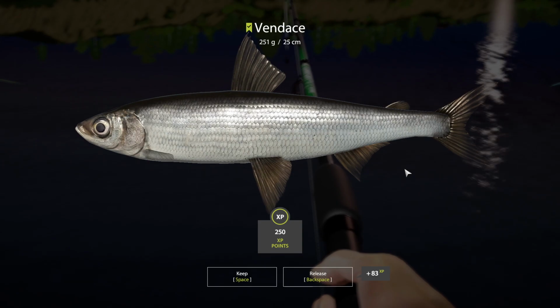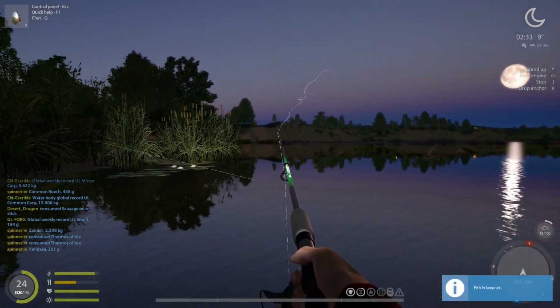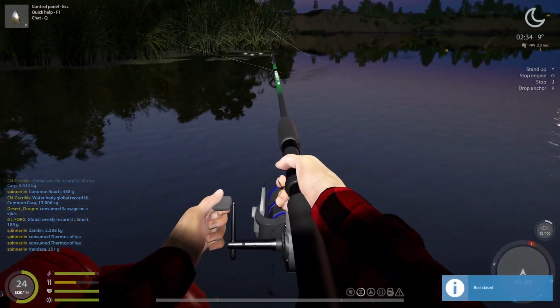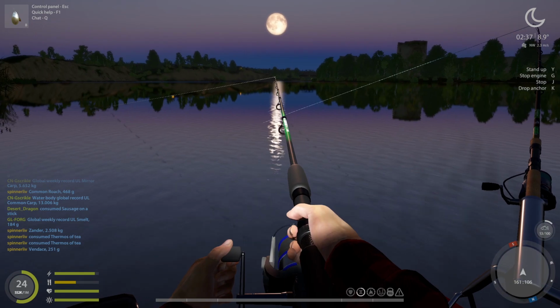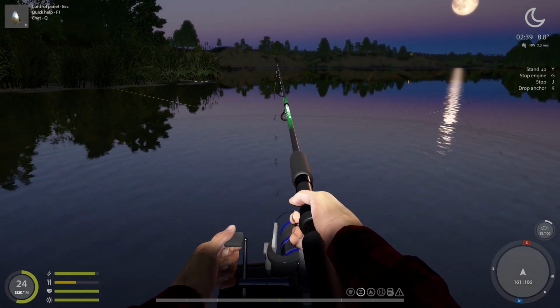Well, we're back real quick here. This one didn't look like it was going to be as good as it was, but a nice 250 gram Vendus. Got it right here along the dock, kind of right in the grass area there. Didn't expect it to be good. I thought it was going to be a non-marker and was just going to skip it. Caught that pretty much right as I turned around right after pausing.